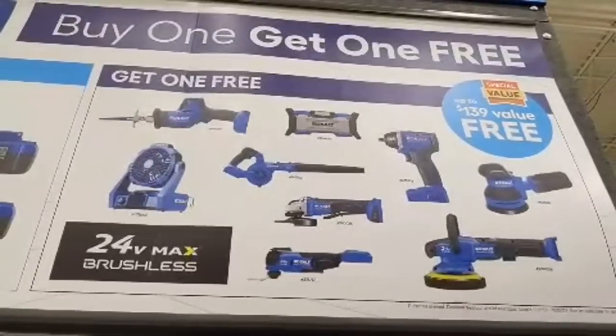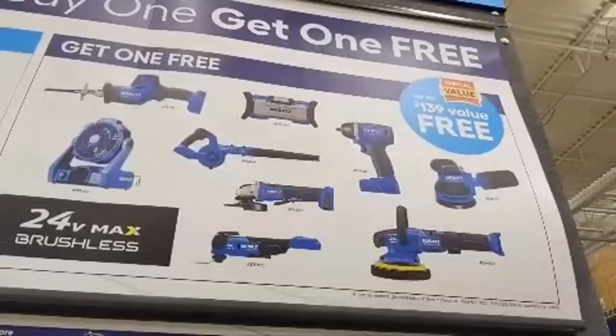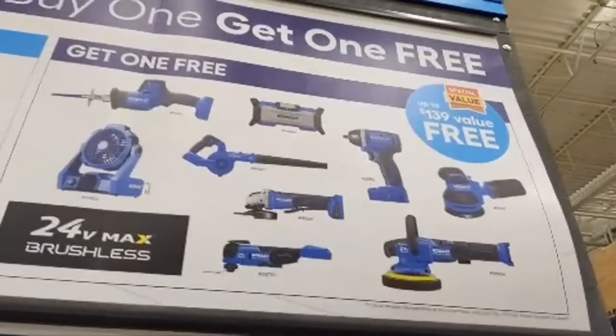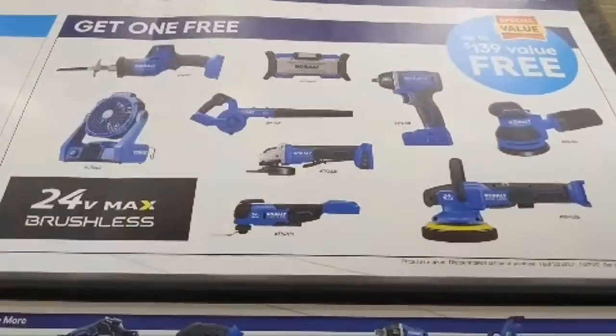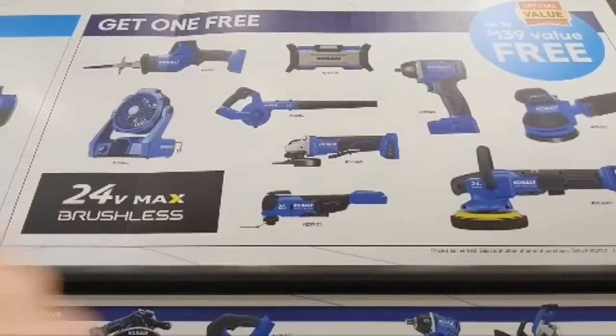You got a one-handed recip saw, you got a fan, you got a blower, radio, impact wrench, random orbital sander, you got a polisher, grinder, or oscillating multi-tool. I gotta be honest with you, I don't think I've ever tested that oscillating multi-tool. It looks like it has a pretty rapid blade change.